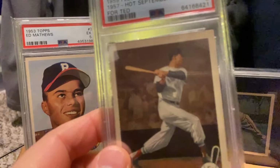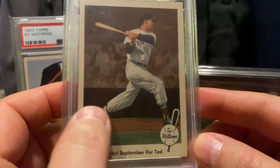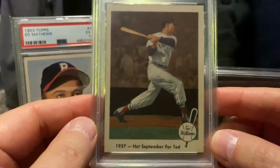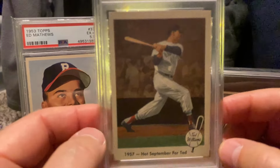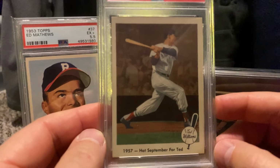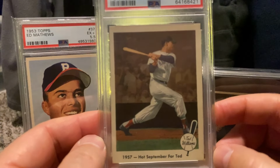Well, let's not let conventional wisdom get in the way. Is that a black barrier fence there? I think so. In a near mint to mint 8 from the 1950s. How cool is it to get a card in this high grade from the 1950s? 1957, hot September for Ted. I mean, this dude was just hot pretty much all the time.